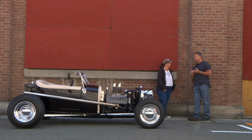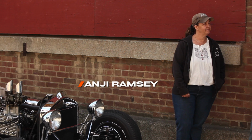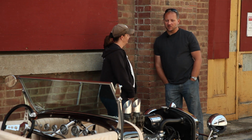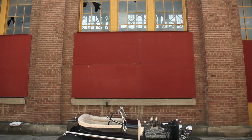So Ange, we talked a little bit on the telephone and you started to send me some pictures of this thing, and I think it was one of the few cars that we fell in love with immediately. So first of all, give me a brief explanation of what the car is. Well, it's a 1922 Ford Roadster.